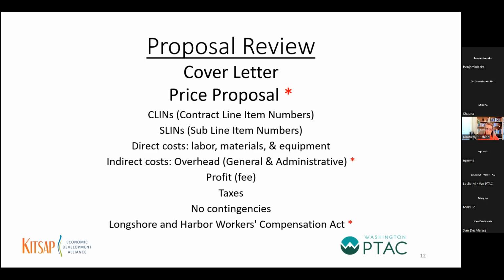The last bullet there is Longshore and Harbor Workers' Compensation Act. This is a little known act, little known on the government contracting officer side and among contractors. So for example, in the state of Washington, if you are working on navigable waterways, for which there are many, examples being Hood Canal, Puget Sound, the Pacific Ocean, Lake Chelan, Lake Washington, Kitsap Lake, rivers, lots of navigable waterways. If you are performing work over, on, under, or next to a navigable waterway, and an employee of yours gets sick, injured, or dies, the state of Washington, L&I, does not cover those claims. They will deny the claim.